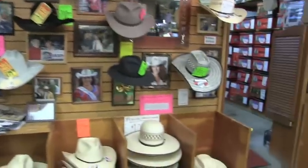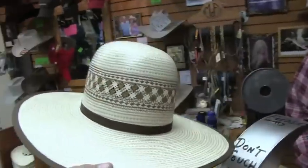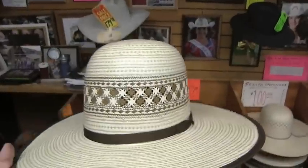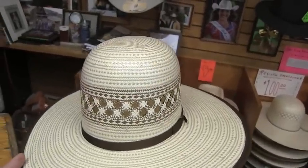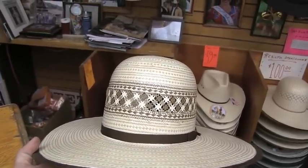Okay, so let's start looking at some hats here. Can I pick this hat up? Absolutely. This is a hat right out of the box. They call it an open crown. Why? Because it's open. Does anybody ever wear a hat that's an open crown? Some do. Sometimes it's an accident because nobody can crease them.